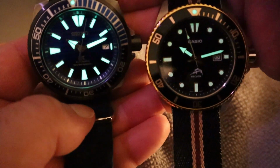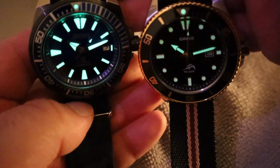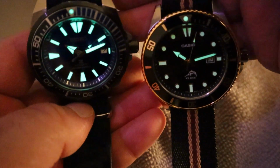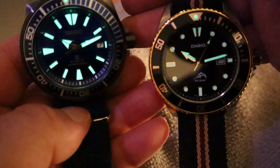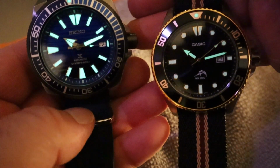And in this side-by-side shot, the Duro may look slightly bigger than the Seiko, but they're both 44 millimeters wide, the exact same size. I think the Duro just has a slightly larger look because of the smaller lume markers that are pushed out further towards the edge.